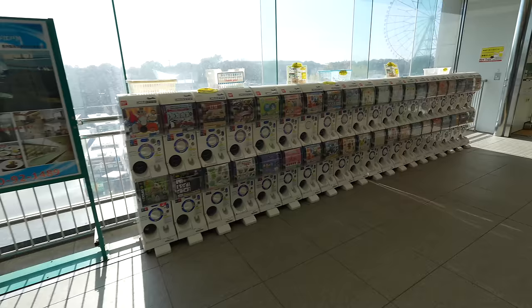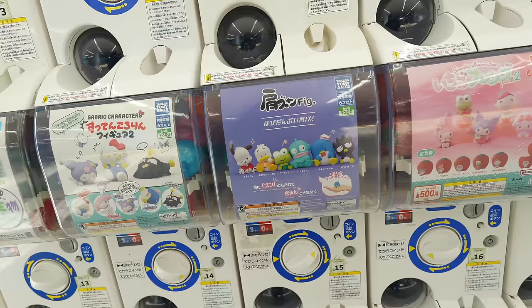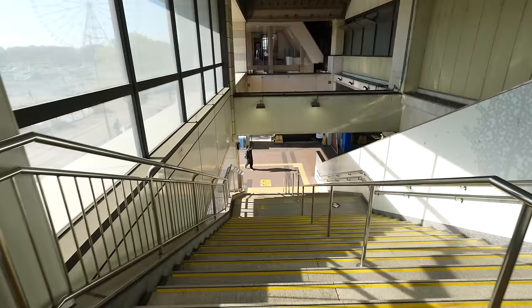There are many gachaphones. Is there something interesting? Oh, this one? I see the Pokemon version. It was so cute. But they have the Sanrio version here. Sweet. Oh yeah, they have one here too. This is the one. Sweet. Anyways, let's keep walking.